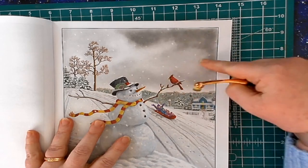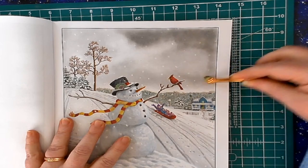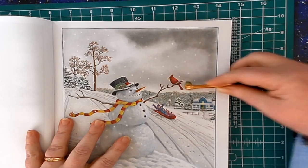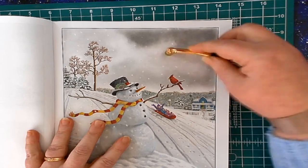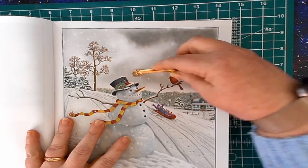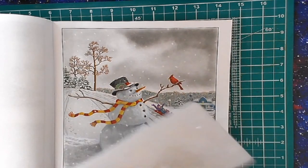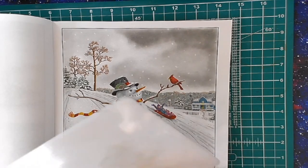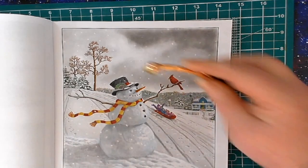Now I'm leaving this area here open because it's a little bit lighter. So we're going to leave that open. We're going to add a different color of gray to it. And this gives you depth into your clouds, brings things closer and further away. Gives you more of a natural cloud effect.